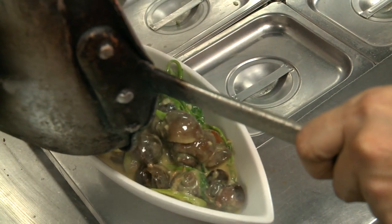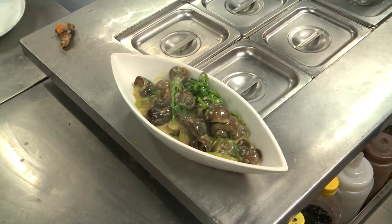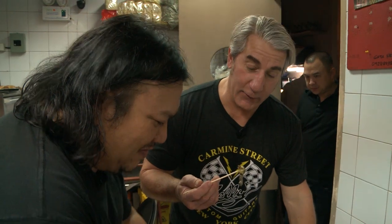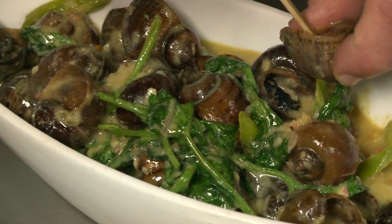All right, snails, baby. Here we go. I love these things. I know what you're thinking. You're wrong. These are delicious. Holy mackerel. Has a nice sweetness to it also, I think, from the coconut milk. Delicious. These snails are great. Tastes good.